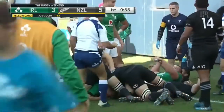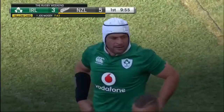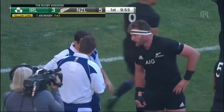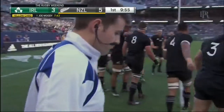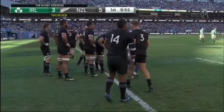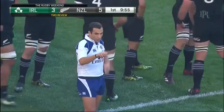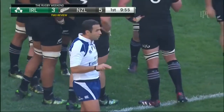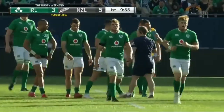He's having a conversation. Potential knock-on. Okay, we will check. I didn't see if he regathered it before the fall. Okay. Ben Whitehouse suggesting there might be a knock-on. Okay, he's looking. We've got a potential knock-on in the maul, so we don't know if he regathered the ball before the ball touches the ground. So can you give me a reason why I cannot award this try, please? That's a great question.